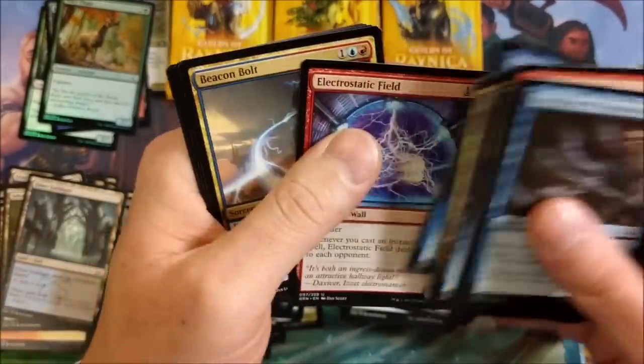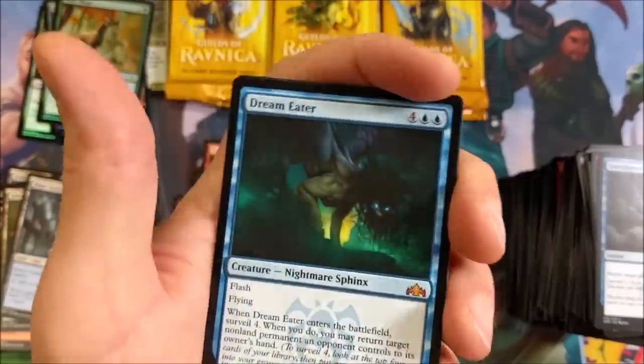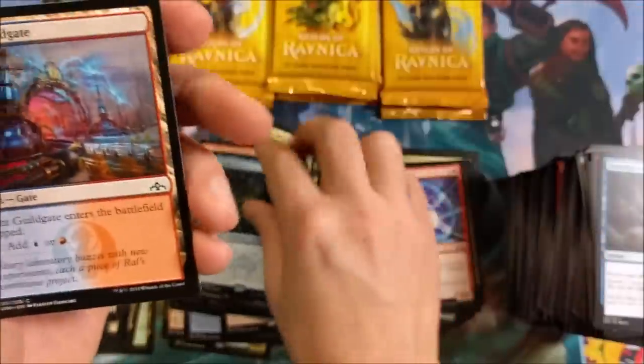Unexplained Disappearance. Electrostatic Fields, really cool. Beacon Bolt's a great card. Dragonauts, wow. Dream Eater. Our Mythic Slot is weak.